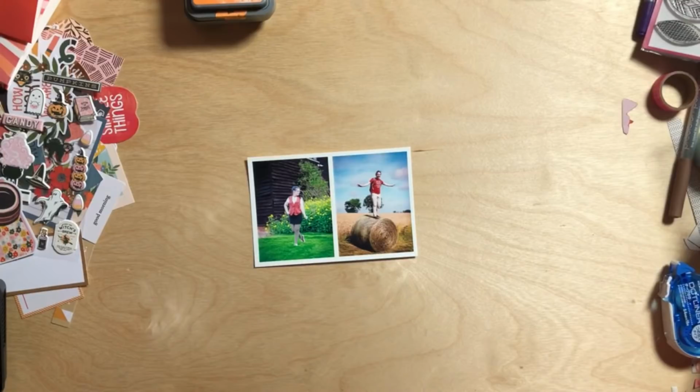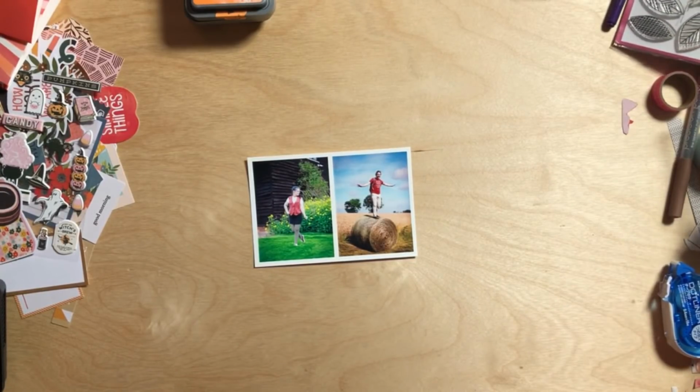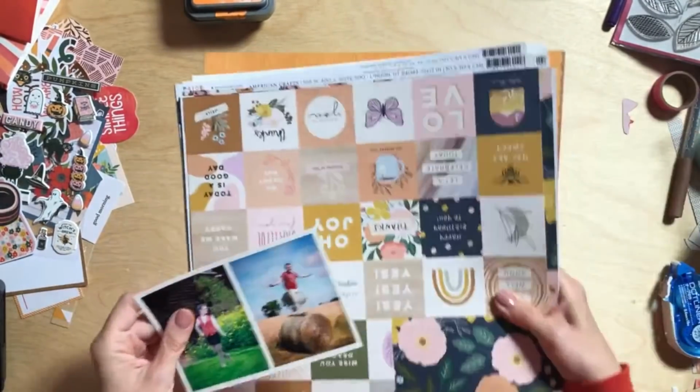What paper to use today? Well, let's get our stack of kit goodness out here and make a start. I don't need the Halloween elements for this one. And I remembered to bring up my little notepad so that I can do a sketch.